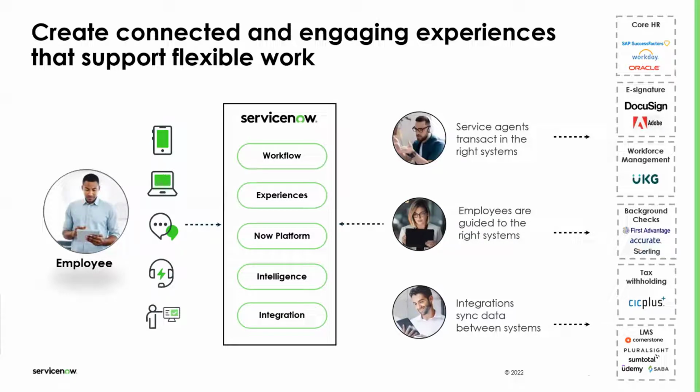Not only do you want to make sure that your agents are finding the right information to support your employees, but the integrations can also help ensure that your data is up to date. So that's going to give your employees confidence in the support that they're receiving from HR. The HCM integration is also typically the first step when you are doing your HR service delivery implementation. So we want to definitely highlight some of the capabilities that are available with your HCM integrations.